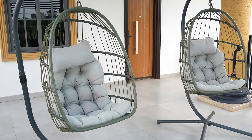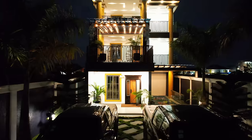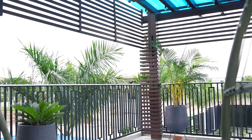But I love it. It's so chill. This is cool. It gives you a nice space. In the night, it's quite cozy. You have your pergola lights. You can sit here with family. You can host about 20, 25 people here. I love that you've got plants here as well.